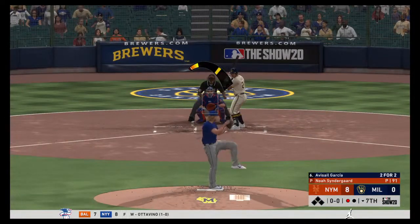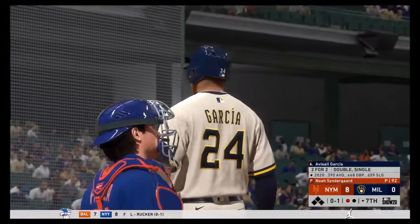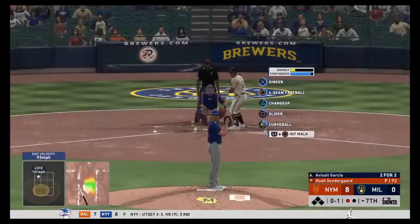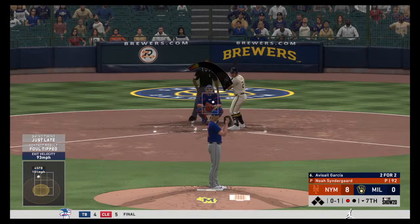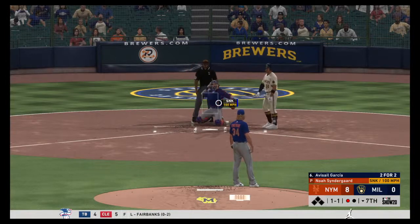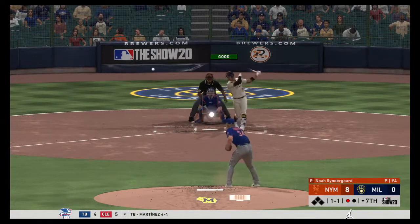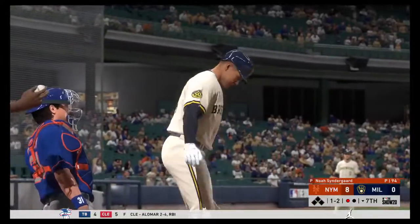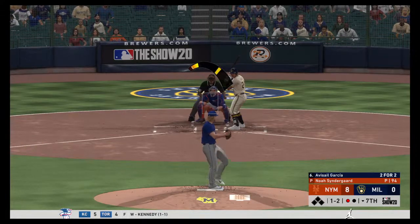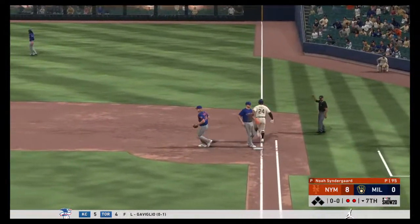So here's Avisail Garcia. Fouled off. 2 hits and 2 trips for him thus far. Here comes the pitch for Garcia. Ball, that's inside. This is on the ground over to first. And he'll flip it to the pitcher covering for the out.